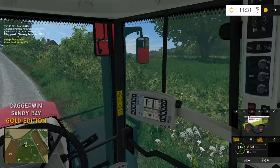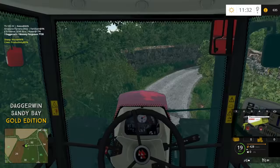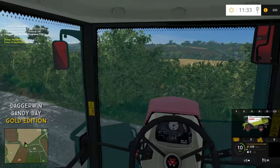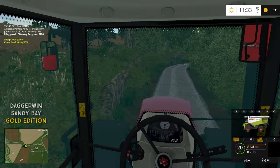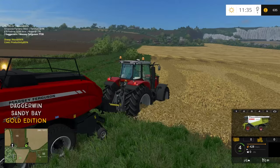But I'm really hoping to get quite a good screenshot today for the thumbnail. If we can have a whole field of bales and have this tractor in the foreground. Here goes. Let's get it all started up.